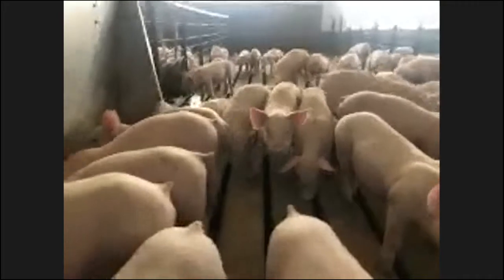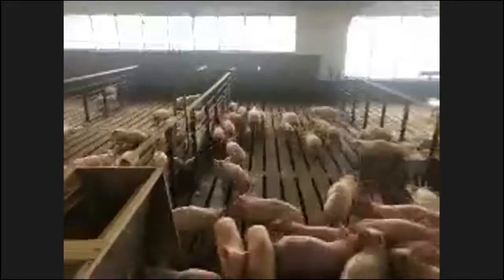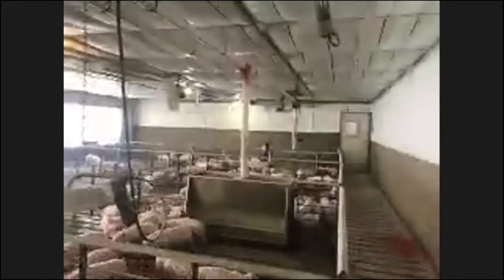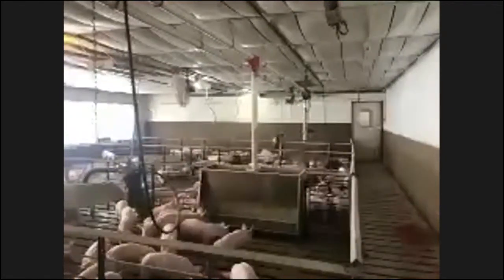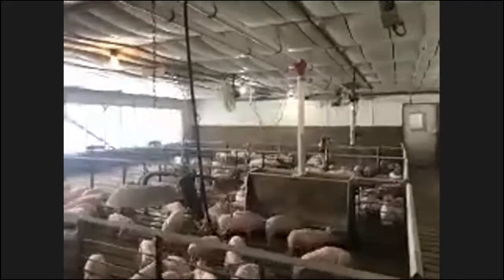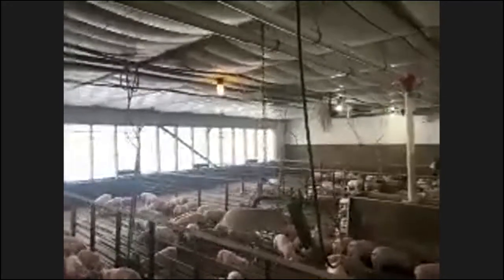Rebecca, can you pan around and show them what 2,000 pigs looks like? What does that whole barn look like? So this is one room, and that is the door to get into the room. And you can see there the feeders and the motors that run the feed. There are fans in the barn.